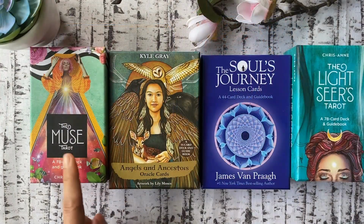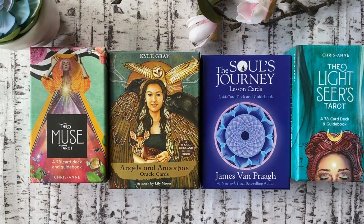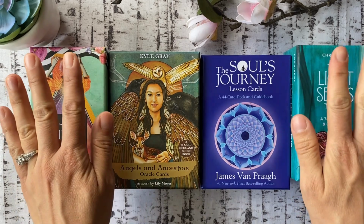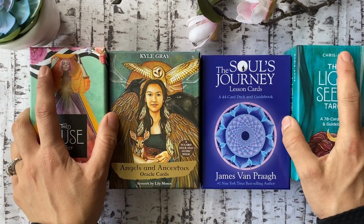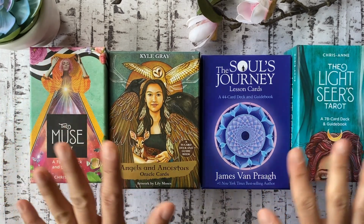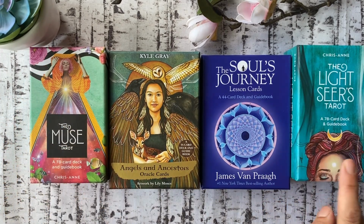Next up, we have the Muse Tarot, the Angels and Ancestors Oracle cards, the Soul's Journey Lesson cards, and the Light Seers Tarot. What can I say? I love the packaging. I gotta admit, of these two decks. Love the cardstock, love everything about it. The Light Seers Tarot is a favorite of mine.